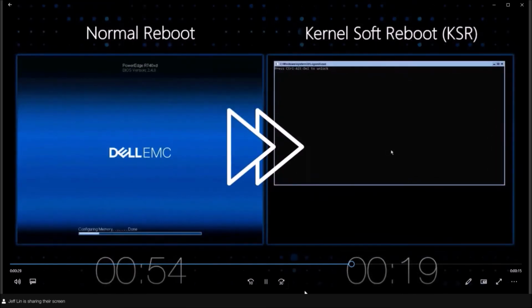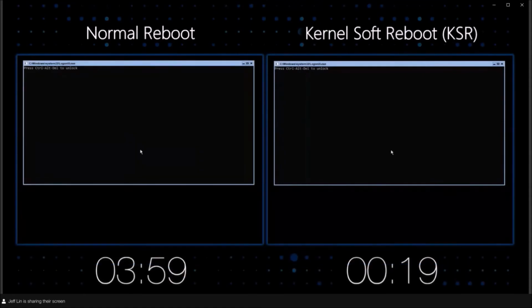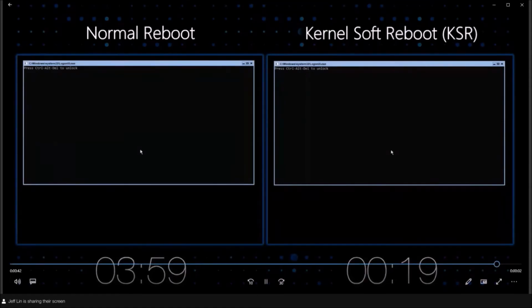seconds. By comparison, to actually go through the entire pre-boot sequence and power-on self-test takes almost 4 minutes before you get to the same state, right? It's 3 minutes and 59 seconds later before that reboot is completed and the software is back up and running. So you can see it's more than a 10 times difference, actually, with this technology. That's why we're so excited about it, and that's why we use it in Azure all the time.